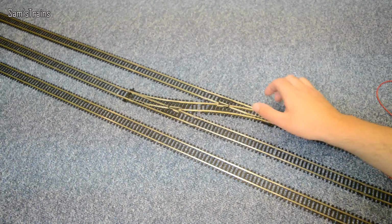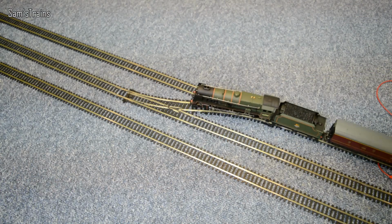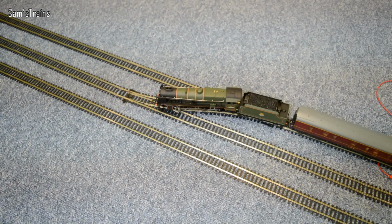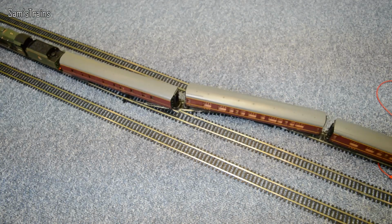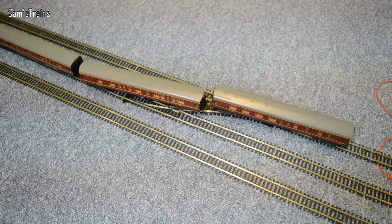Alright, middle line first then, nice and gently does it. I'm going to keep her nice and steady for this. Oops, hang on. The front bogie's popped off, I think. This loco's quite good at coming off at the points. But yeah, that's fine. Right, now we've got to get her onto the very inner line then, so let's do that.